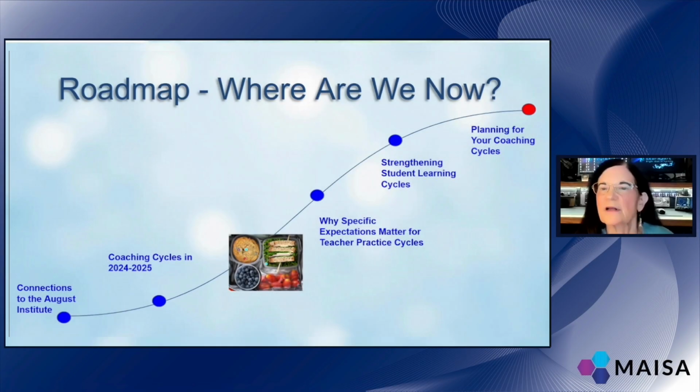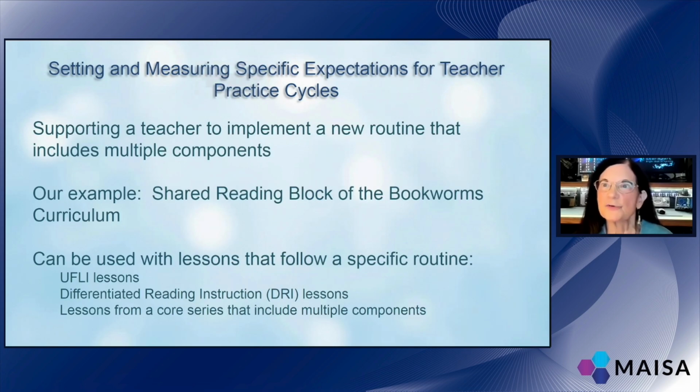One of the things that Aisha and I found out when we were reading through all of the coaching cycle reports was that a lot of you are supporting a teacher to implement a new routine that involves multiple components. And this is probably because you're doing so much work related to new curricular resources. There's a lot of new curricular resources in which they give you a routine for a set of lessons and give you a time frame in which to have those lessons completed. And that's one of the things that you're really helping teachers to master.